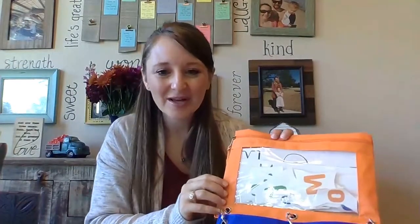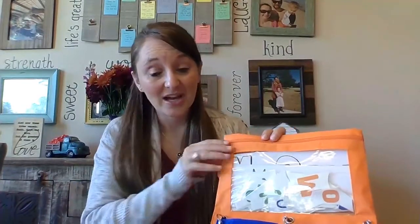My end goal for this, as a 2 or 3-year-old, he's not ready, and maybe some kids are, but mine's not ready to write his name. It's more of just being able to recognize his name, and maybe at the end of this being able to name the letters in his name.